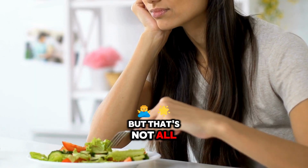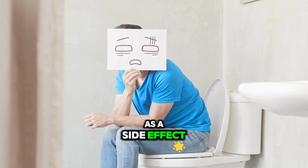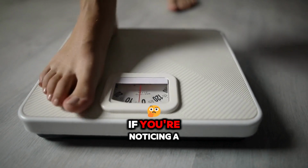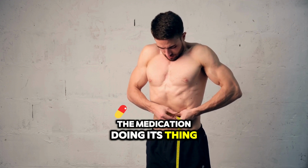But that's not all. Some people on OTEZLA might find themselves with a reduced appetite or even experience diarrhea as a side effect. As you can imagine, these effects might also contribute to the weight loss journey. So if you're noticing a change in your weight while on OTEZLA, don't fret. It might just be the medication doing its thing.